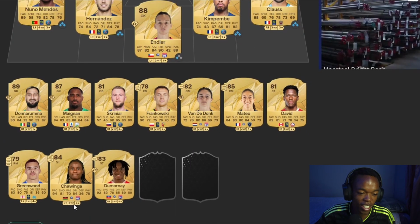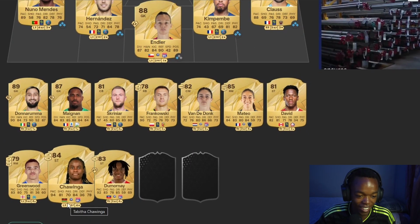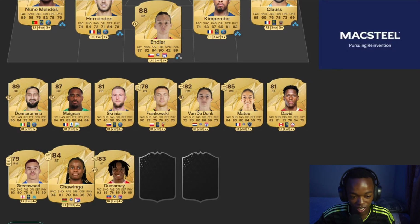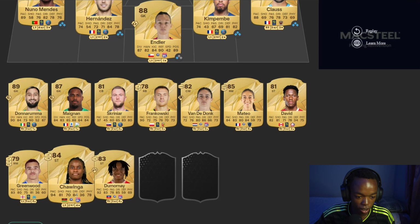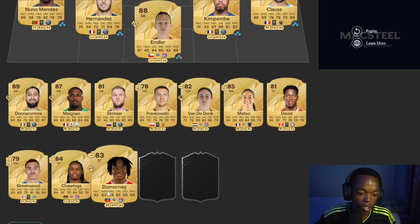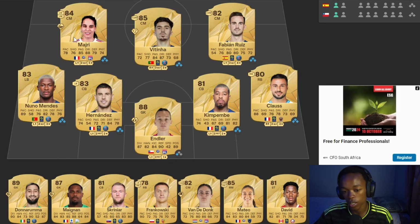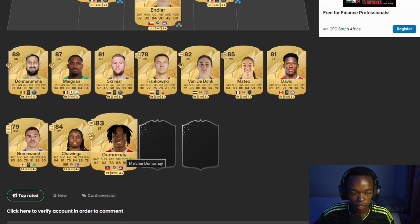We also have, I don't know, Chawinga, I think that's how you pronounce her name, who is absolutely insane in terms of the pace, the physical, and the dribbling. So she can be another alternative as a striker or as a winger. And we have Duma, I don't know how to pronounce her name again. Decent pace, decent shooting, decent dribbling, not so much defending, not so much physical, but she's also a very good option. She can also play in midfield, so you can use her as your attacking midfielder, and that's another decent alternative.